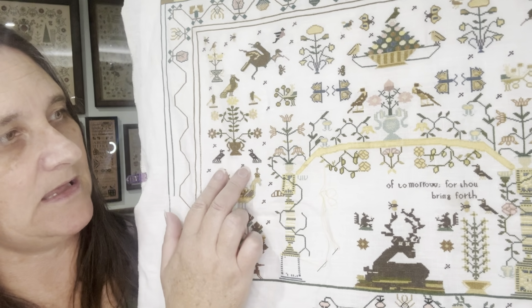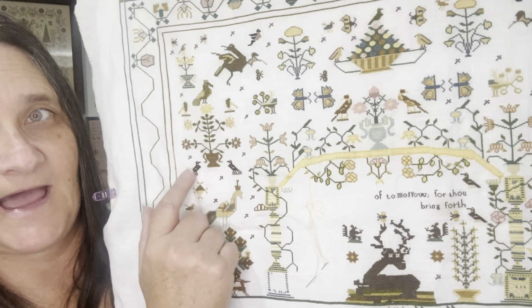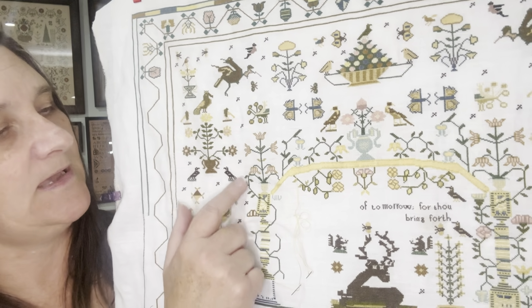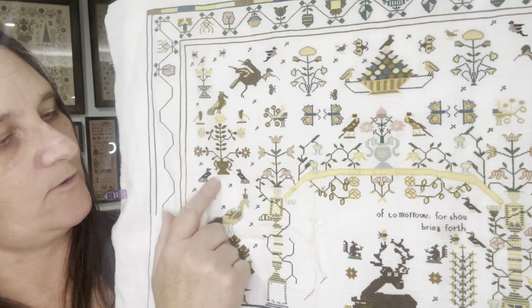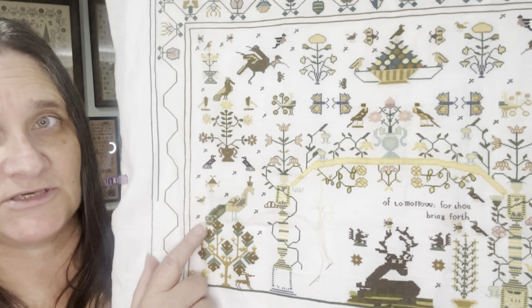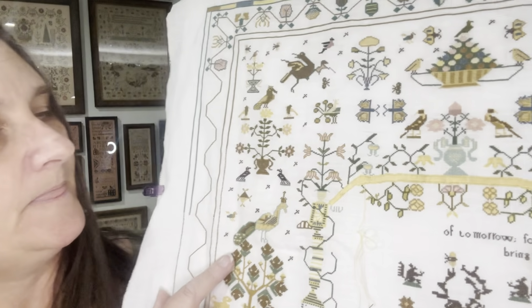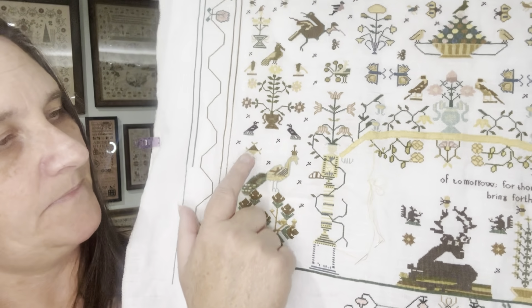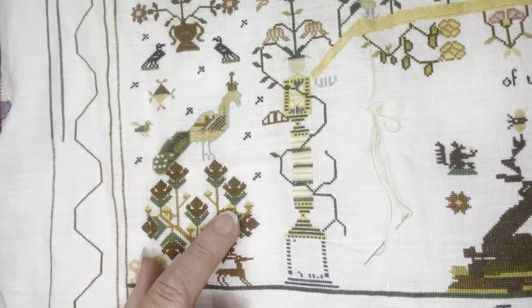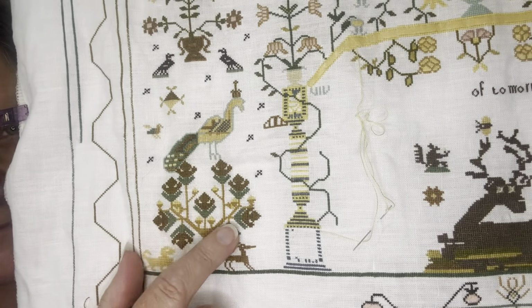I then came down here and put these, I had half, I think this bird in but not this one, so he got stitched in, and then all of this got stitched in. This bird here, the peacock, he got finished, his tail needed finishing, and part of the inside of him. Come down, this tree here needed the yellow on the tops.